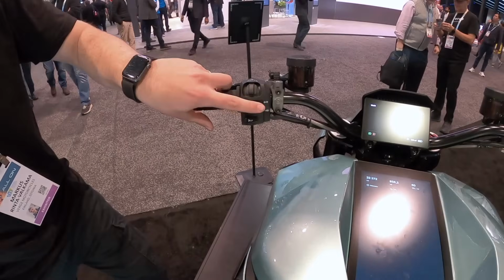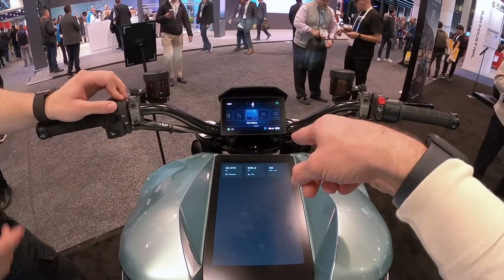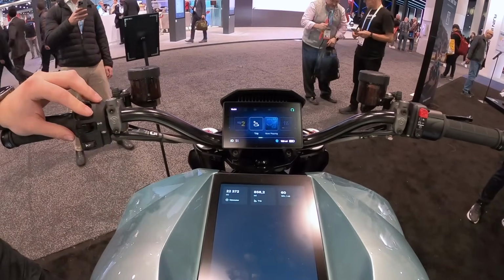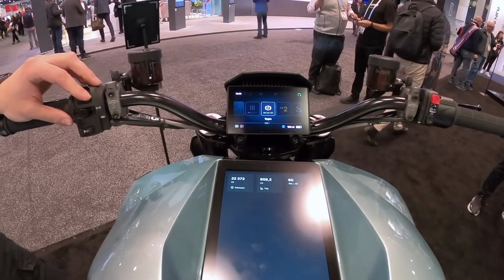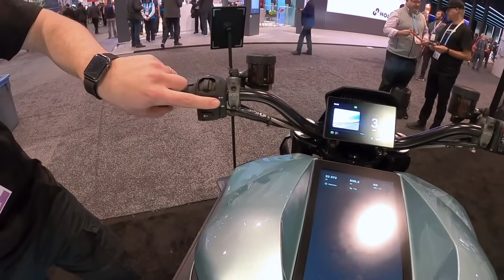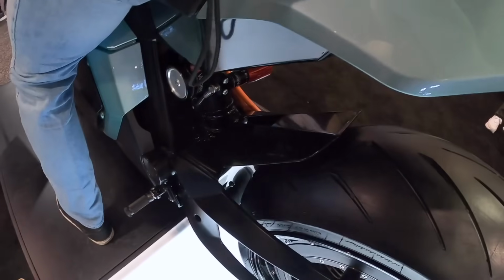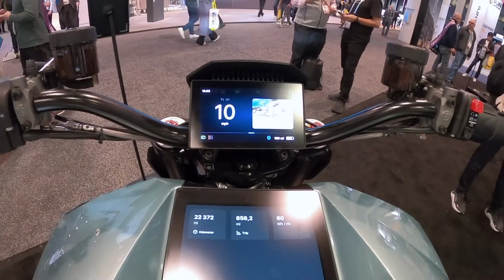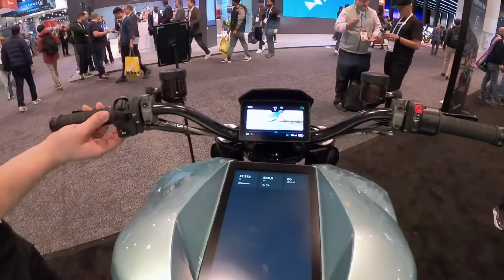Then we have heated grips. Setting stuff here, so you adjust all the things you need: navigation, traction control, regen. That's kind of the computer control. And then we have the blinkers. You have the rear one, it must be right back in there. That is cool. And then on the other side, we have the rear wheel camera. Oh dude, that is awesome.